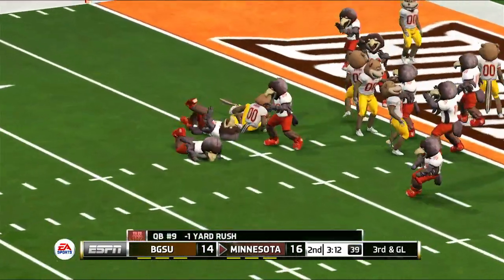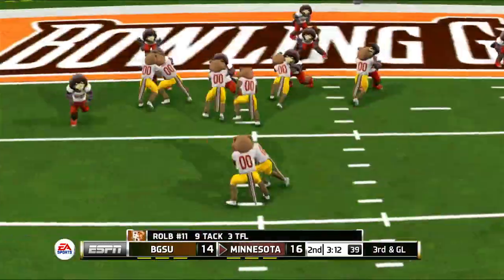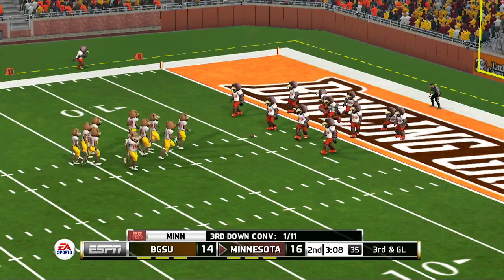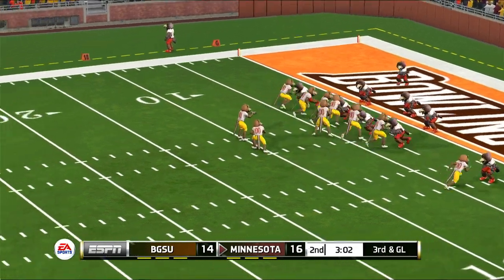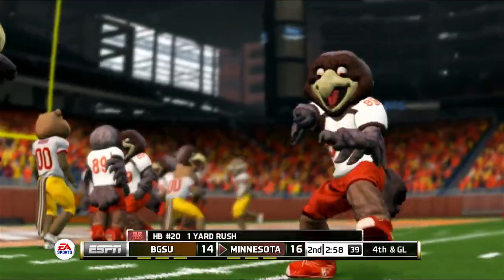And they'll bring him down behind the line. Man, did he play that perfectly or what? As a linebacker, you have to be able to read the offense and make a quick diagnosis, which is exactly what he did on that play. Here we go, folks. 3rd and goal from the 4. Brought down at about the 3-yard line.